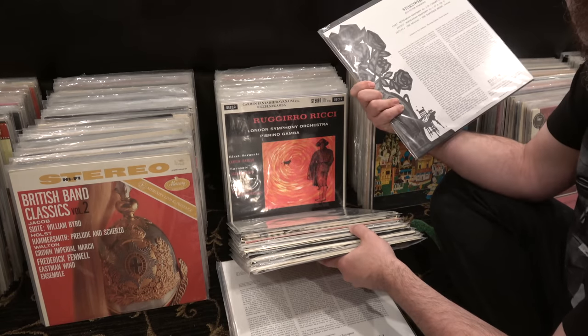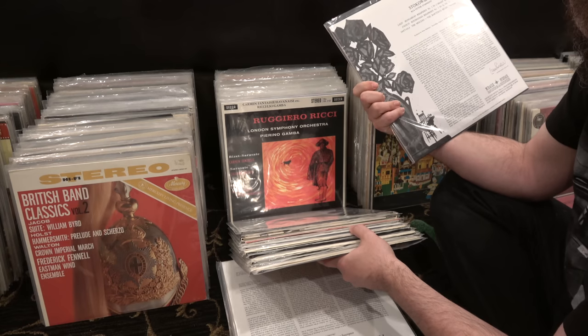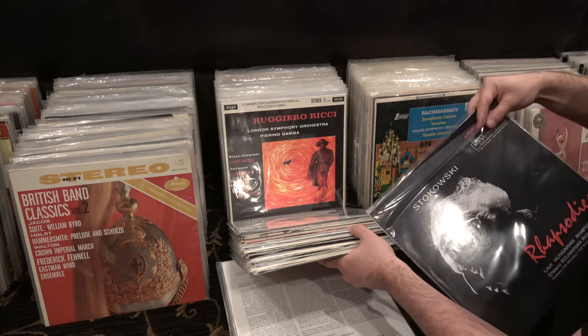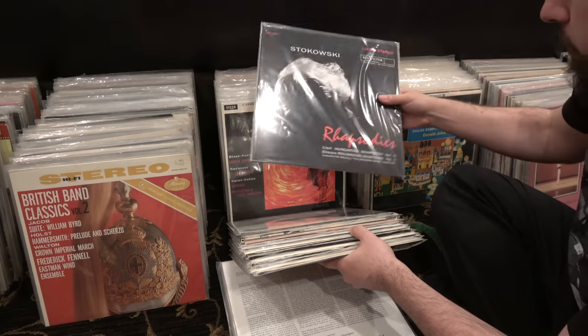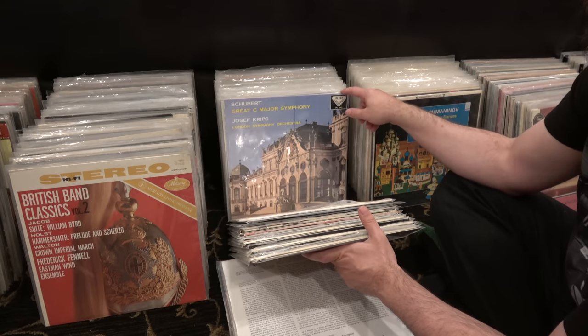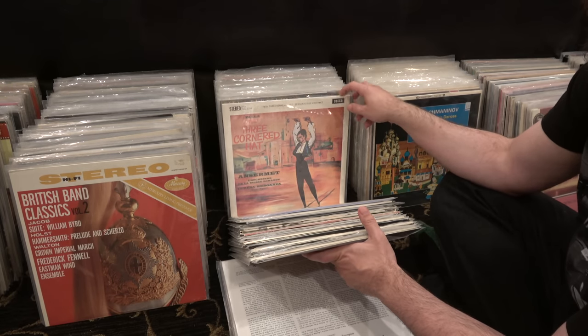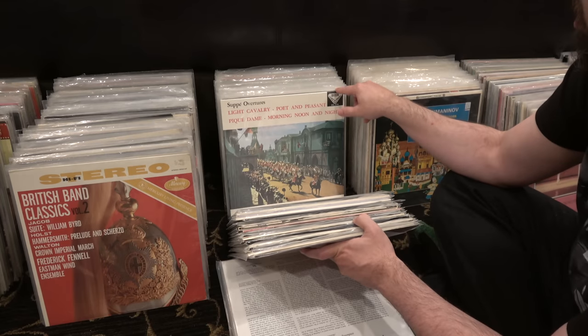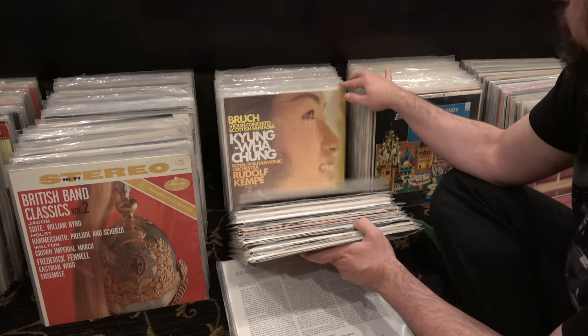So that looks like, yeah, probably one of the last records he bought was, he's got the Classic Records. He looks like he had a couple of Analog Productions titles. So that must have been probably the most recent thing that was in this collection.